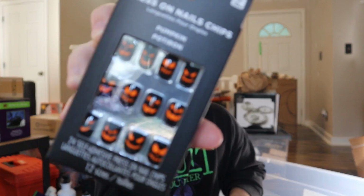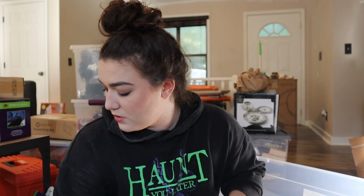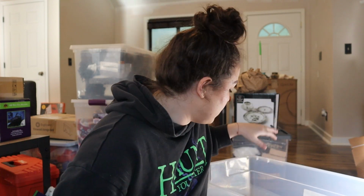More Halloween nails. These are my favorite Halloween nails that Spirit Halloween comes out with. I love them. I think they're so freaking cute. And I'm pretty sure now I have multiple packs of them because that's how much I love them.